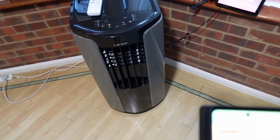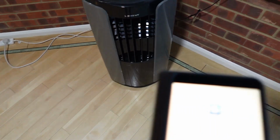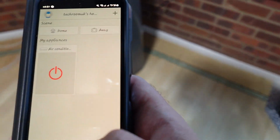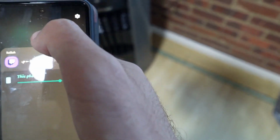So another thing for this air conditioning is that you have an app. It's called EWPE Smart App, and you can control. Hold on, let me increase the brightness a bit.